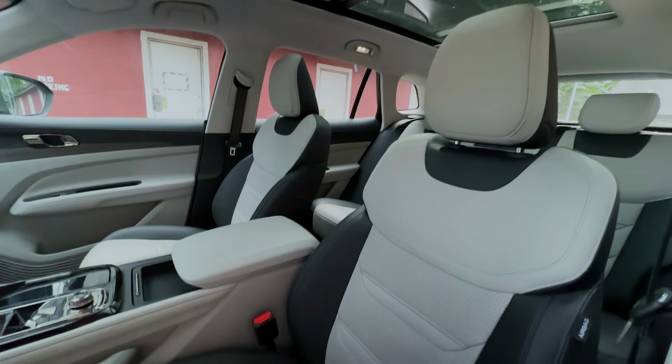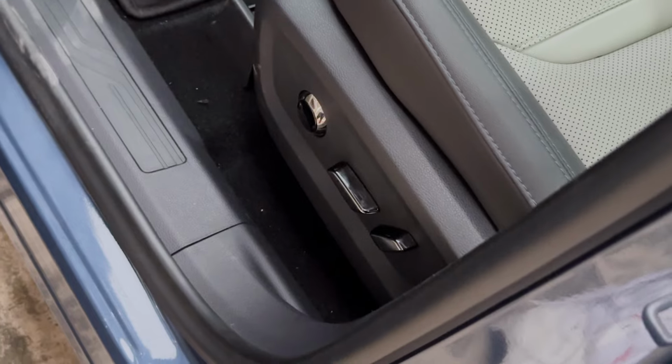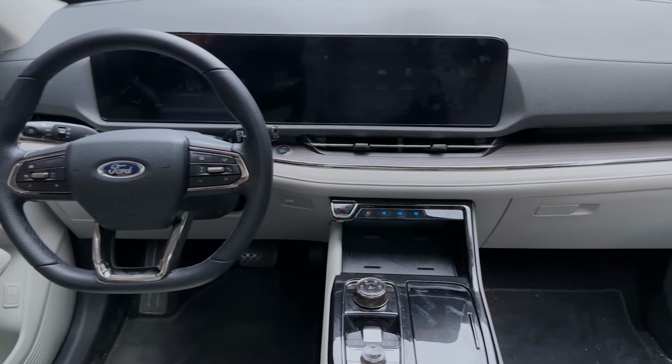You do have cooled seats, which is nice. The driver's seat is power adjustable in 1, 2, 3, 4, 5, 6, 7, 8. I think this is 8-way, including lumbar support, which is nice. Again, when you're going up there in age, it's nice and appreciated if the car has lumbar support, and this does have that.